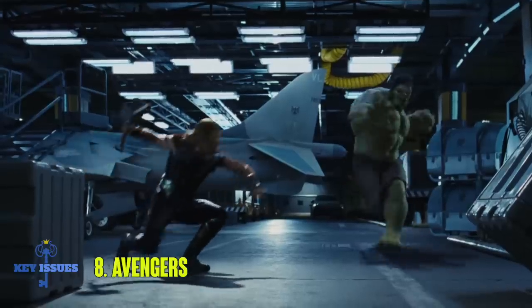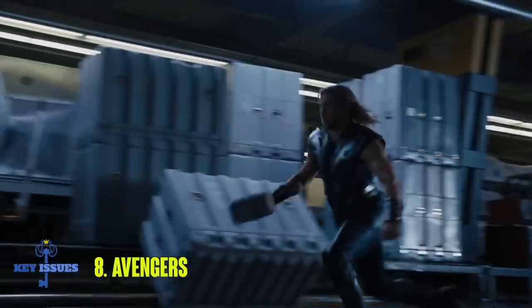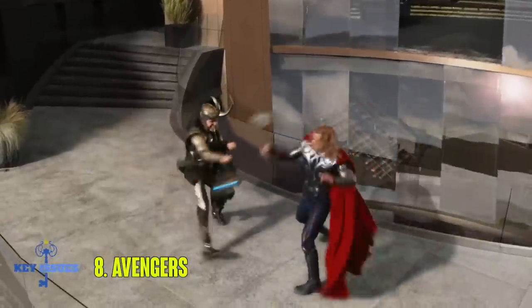The lowest ranked of Thor's actual battle armors at number 8 is Thor's armor from the original Avengers movie, and that doesn't mean it's bad. If I'm being honest, none of Thor's armors are bad. They're all extremely awesome. This one is just the least awesome, in my opinion.